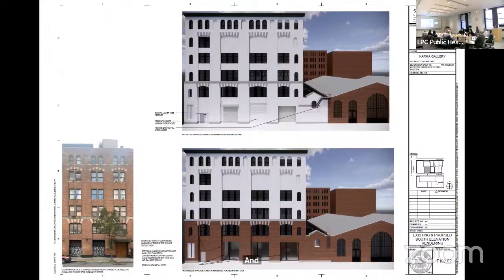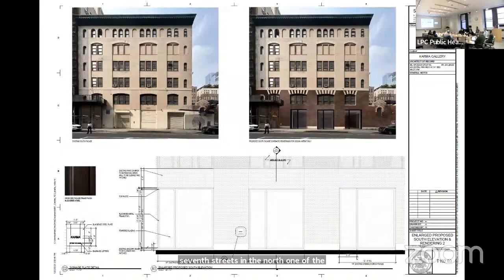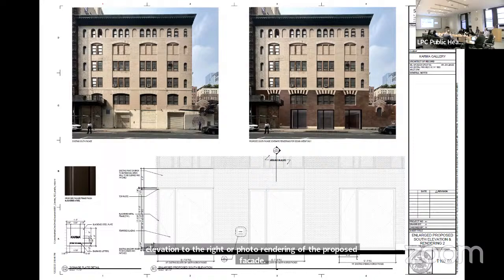At the left is 542 West 27th Street to the north, one of the remaining Charles H. Caldwell buildings. At the top left, a photo of the existing primary elevation. To the right, a photo rendering of the proposed facade with new doors and cleaned masonry. Below, an elevation drawing of the new glass doors.